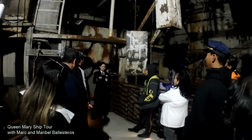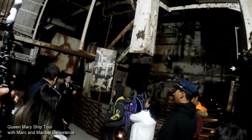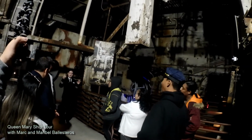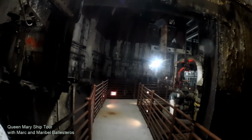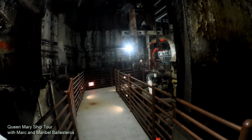But one of my coworkers likes to put it in these terms. There was enough power coming out of this room into the lights back up in the passenger areas that when you were walking around Main Hall, which is where Tour Center is, where you checked in, you could actually hear the lights humming because of all of the electric power getting pumped out here.